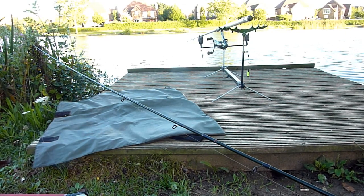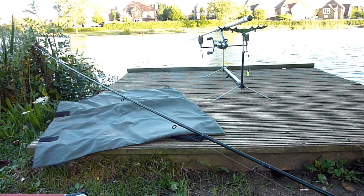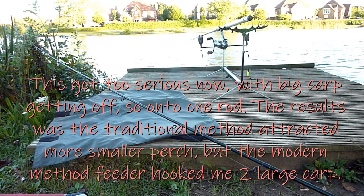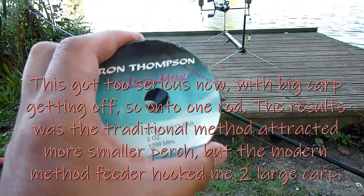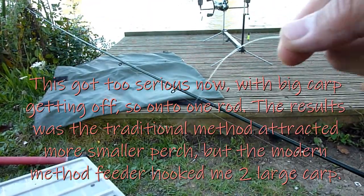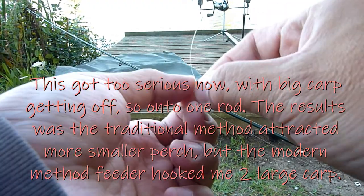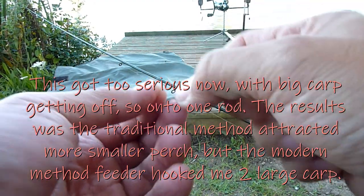And I'm going to quickly show you how. This is the Ron Thompson line that I bought from Leicester in 2002. Stuff still going strong. Must admit, Ron Thompson's stuff is very, very good. All of his stuff is very, very good, whatever it is. So this is how I did it. I think I go this end with a hook.